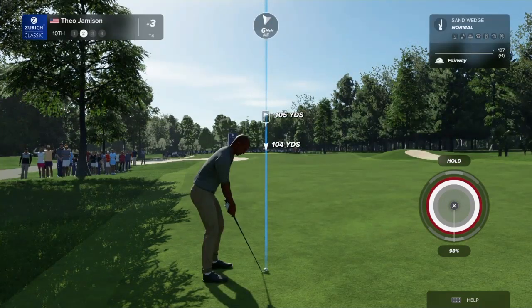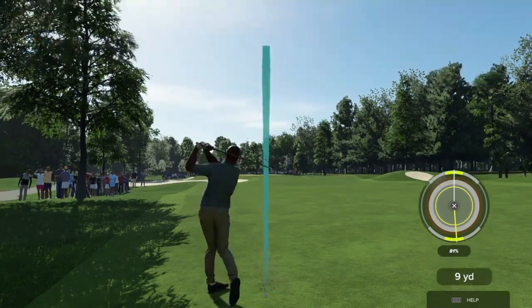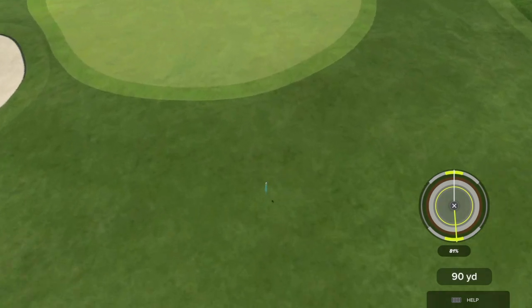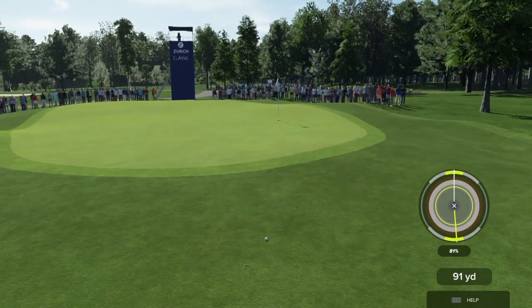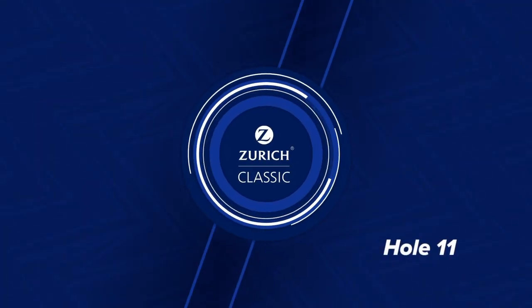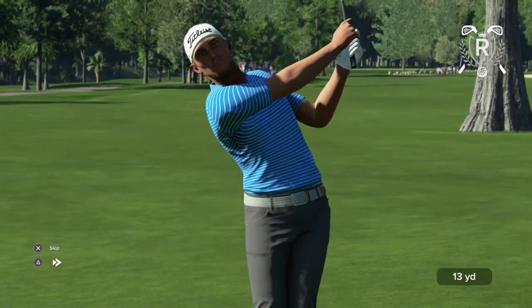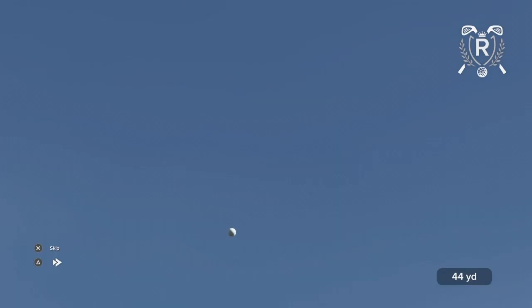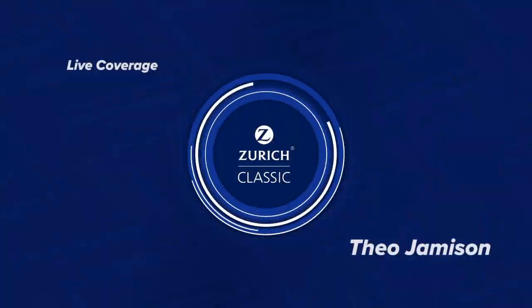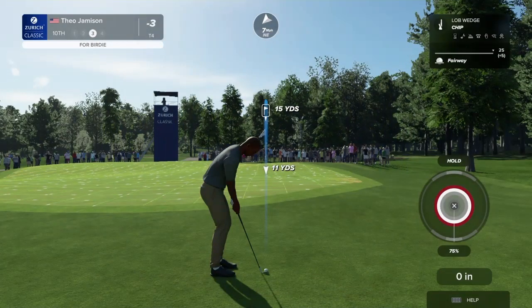Wonderfully played. Time for the second shot at the 10th. Unable to find the green on this one. Oh, a little shorty Baker on that action there. Here's Will Zalatoris. What a shot! That is outstanding. And snatches a birdie as well. And that'll be a big boost to his standings on the leaderboard.